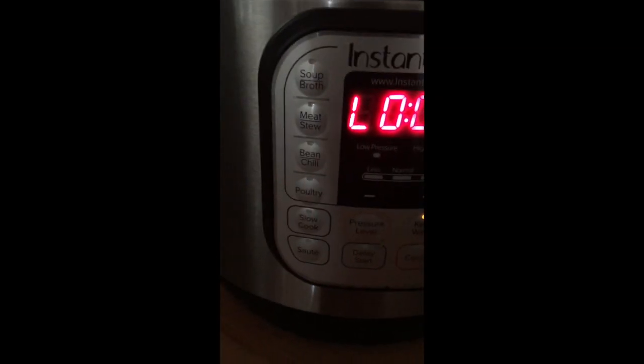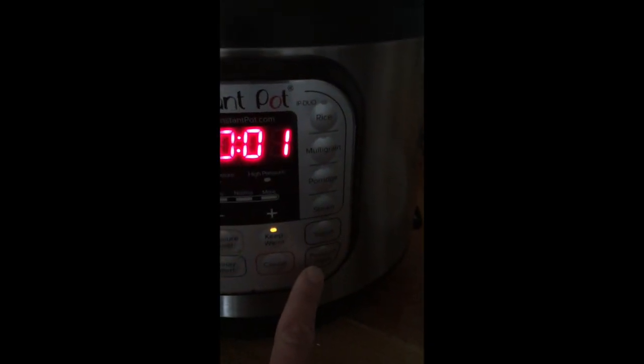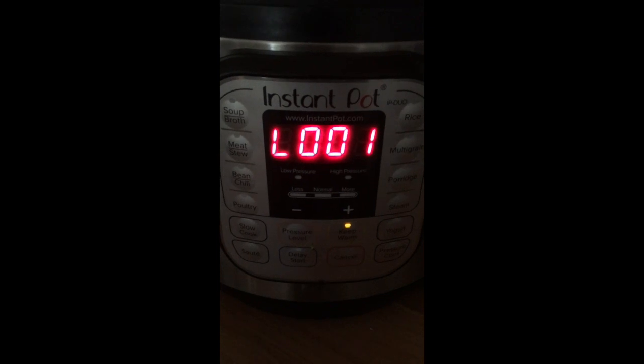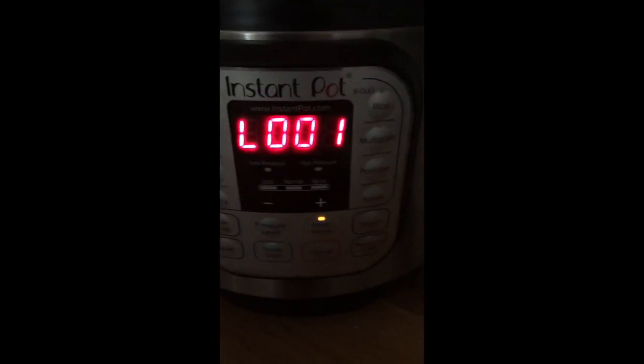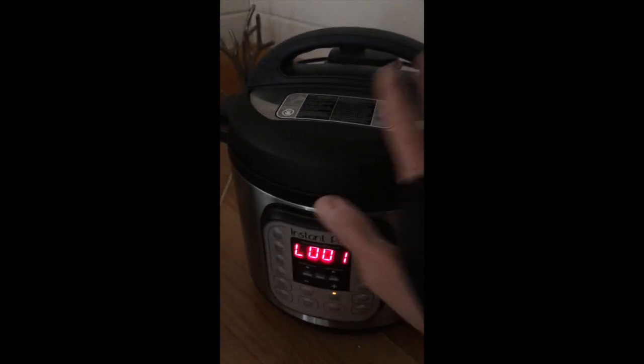So it's got soup and broth and meat and stew and bean and chili and poultry. So it's kind of like one of those things where you set it and forget it. And all of it inside is stainless steel. There's hardly any plastic, so I don't have to worry about plastic contamination. And actually, for those of you who are looking to lower oxalates in your food, the Instant Pot will do that. So it'll take the oxalates out, and so you might be able to eat some higher oxalate foods that you normally wouldn't, because the Instant Pot will pressure cook them out.